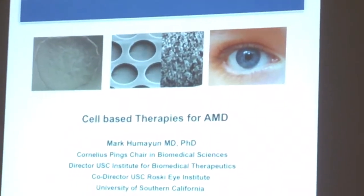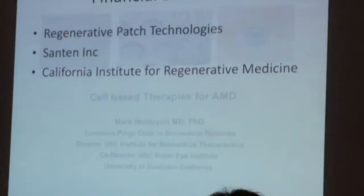Drugs? And is there a way to possibly treat this with cell-based therapies? And we'll sort of venture into that in this presentation.